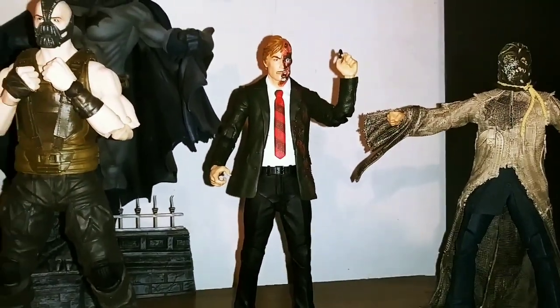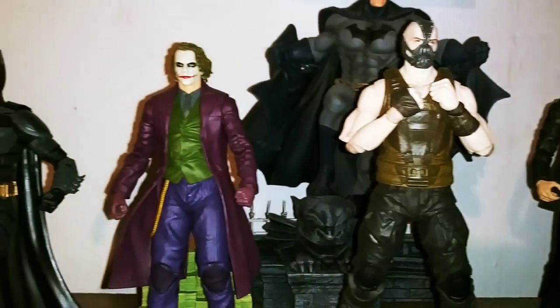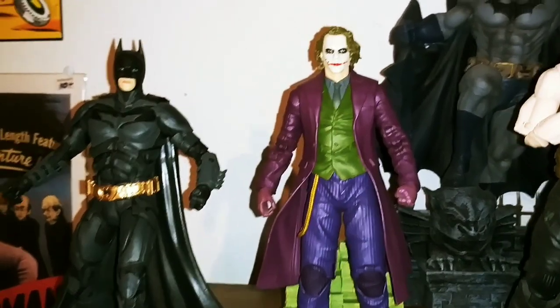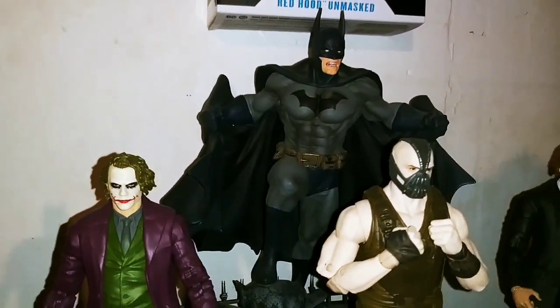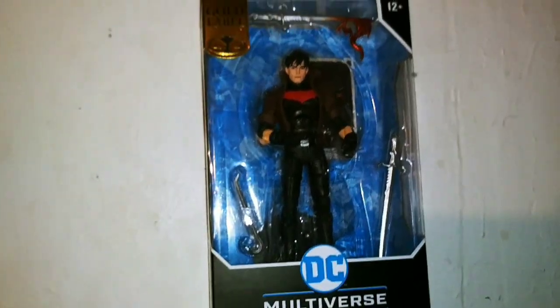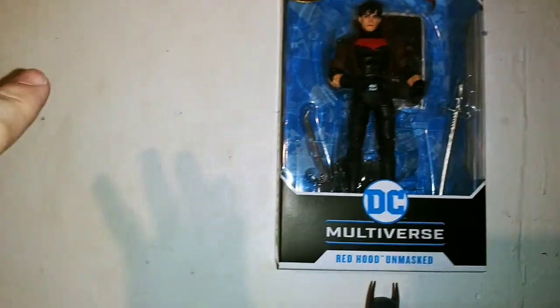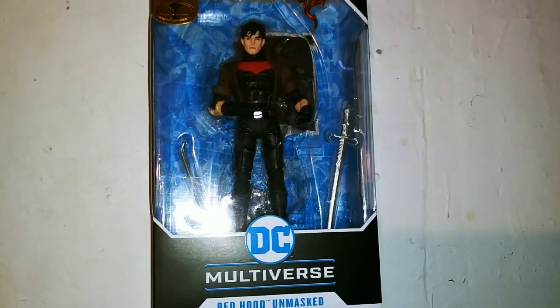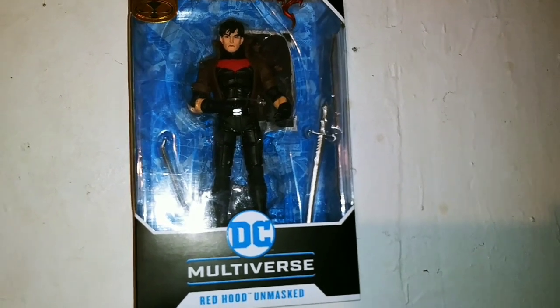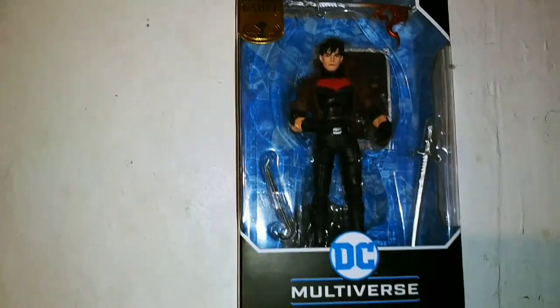Coming on up into my most recent figures, I picked up this Batman set, the Dark Knight Trilogy set, and decided to put the Gallery Batman statue behind it and the Red Hood McFarlane up above it. Still need to add a little bit to the shelf. Maybe some more figures on either side of these. Or maybe I'll move that and put up like a Dark Knight art print or something.